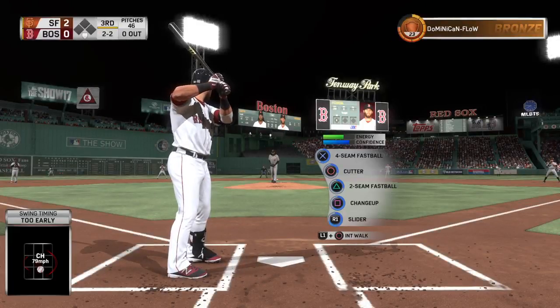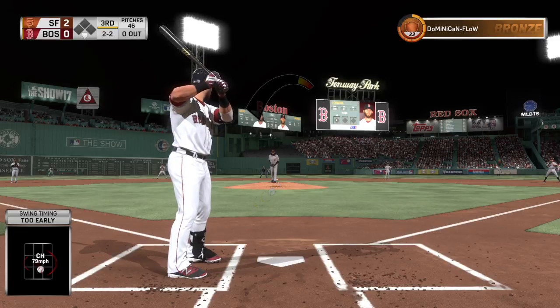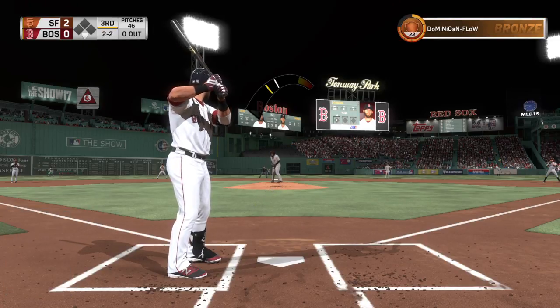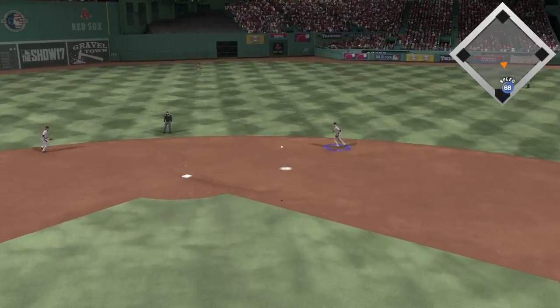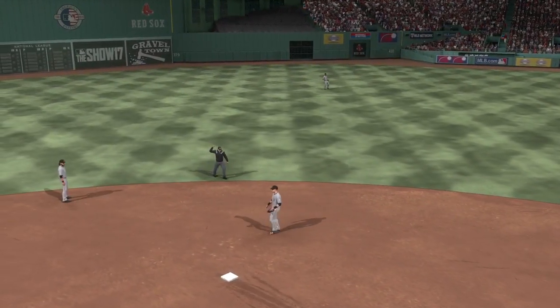A swing and a miss. Well, that changeup right there sets up a lot of things. Now the count's 2-2. He can come back in with a fastball, and it's going to look like it's moving a little bit better. Or he can go back to that changeup. And this will be put away easily for the out.